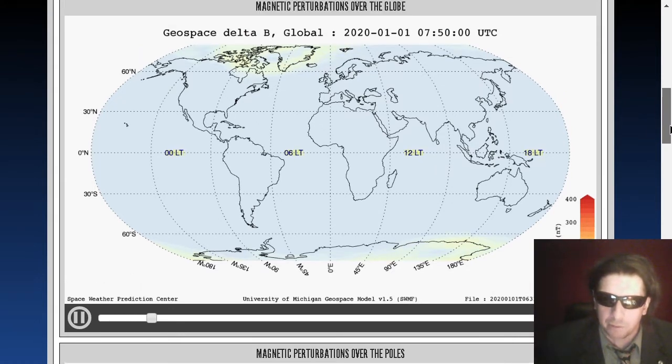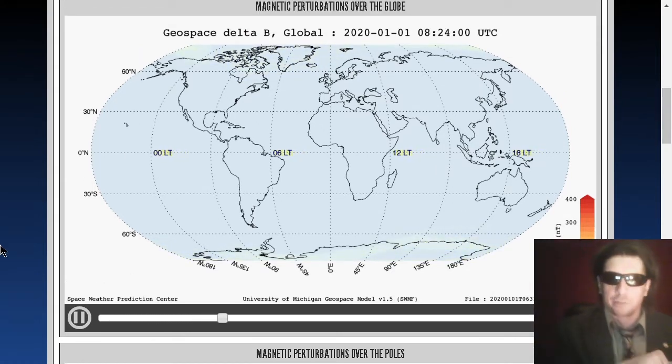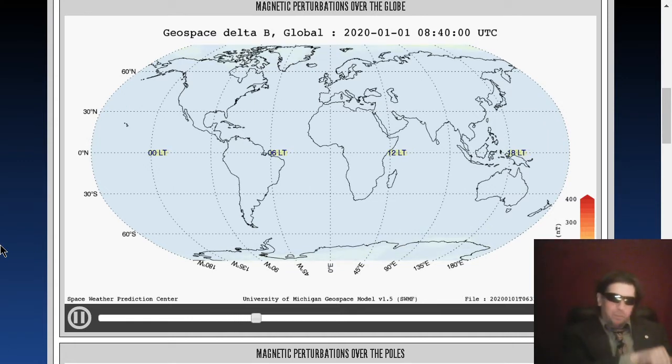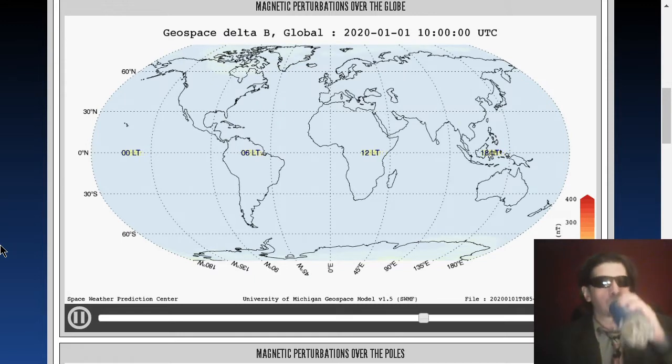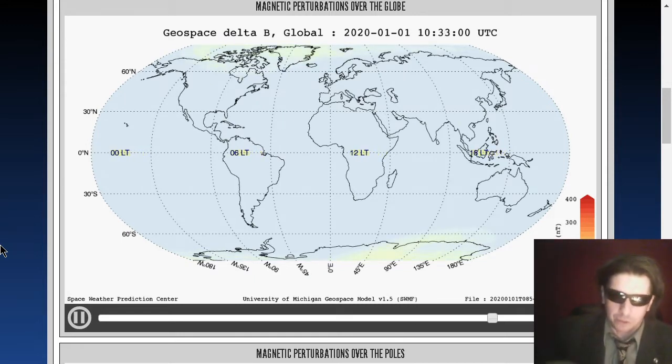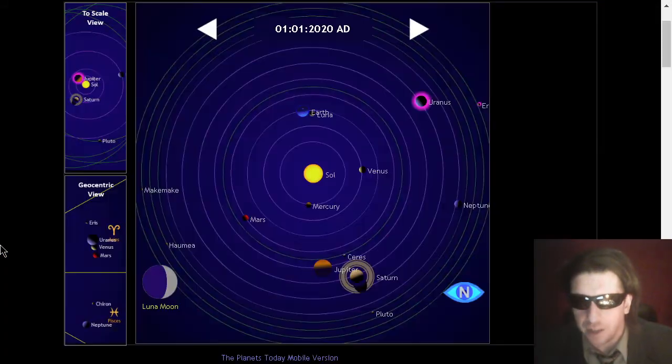Space weather modeling framework is based on a lot of stuff and not a lot of nonsense. Here's 4 hours of data of the geospace delta V. Changes in the Earth's B field. And we see some pulses there, especially in the South Pole. Those are purely magnetic, I would assume, as the solar wind isn't inducing much of anything. Anyway, there's the data on that.